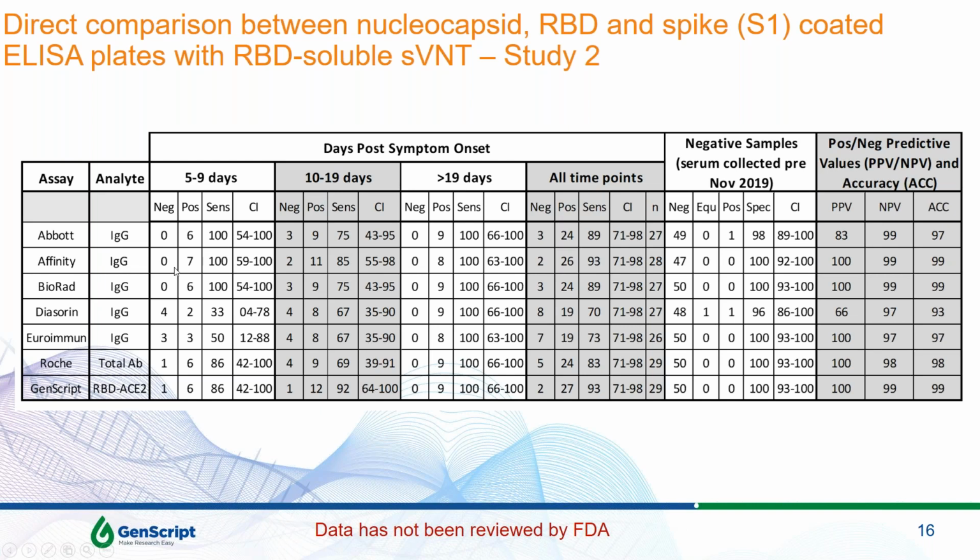And I'm not going to go through all these data. I really just want to look at the sensitivity of all of these different IgG binding assays. So these are, again, different binding antibody tests where the bait protein is coated either to the surface of a plate or maybe on a bead, versus the GenScript neutralization assay. And what we found was that the neutralization test was quite good, 86% versus these other tests. Some of them were at 100% sensitivity, so they got all the samples correct. Again, very small sample set though, but still relatively good data.